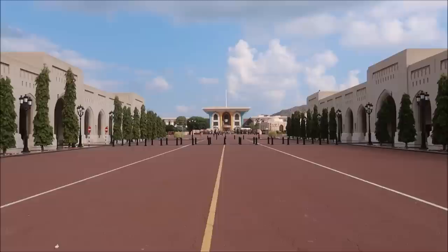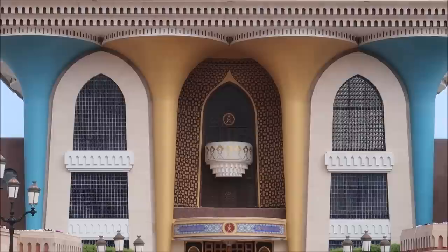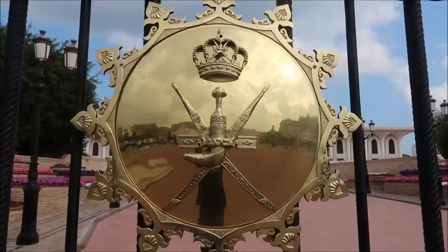I've actually just got out near the Sultan's palace. It's an amazing building, where you can see it. There it is, an amazing building. Lots of little fort things around as well.